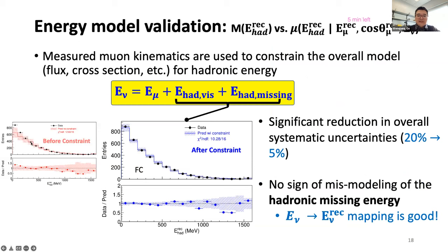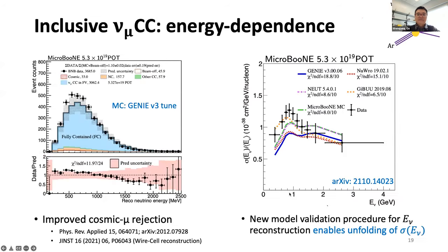While there is a data excess at the low reconstructed hadronic energy before applying any constraint from the lepton measurement, an excellent data Monte Carlo agreement is achieved after applying the constraint of muon kinematics measurements. With the constraint, the overall systematic uncertainty is significantly reduced at low hadronic energy region, from 20% to 5%. This stringent model validation shows no signs of mismodeling of missing hadronic energy. With the overall model validated, we extract the muon neutrino inclusive charged current total cross-section as a function of the true neutrino energy. The unfolded cross-section reflects the observed difference between data and the Monte Carlo central prediction in the reconstructed neutrino energy distribution, as expected.